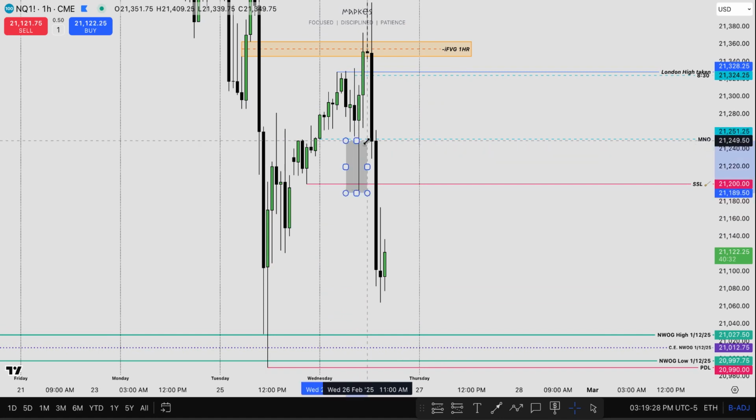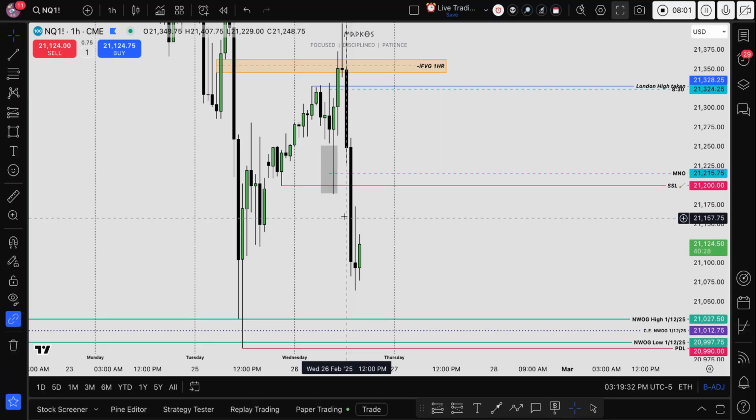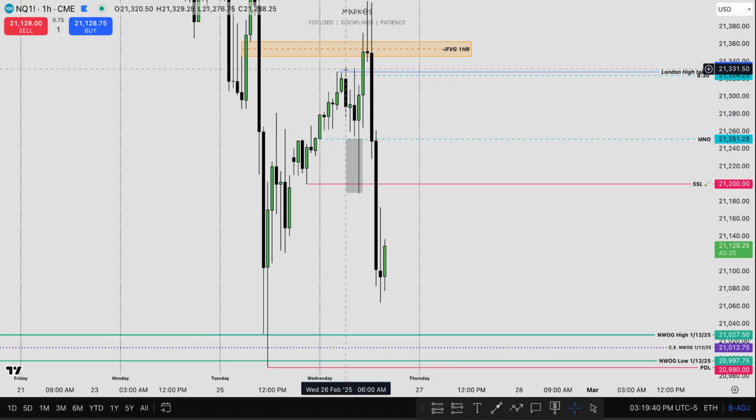So right in here, I was going long. So midnight opens, rallies away. It actually taps into London's high and then rallies down. Here's 8 o'clock, gets up into this high again. So it retests London's high 2 times.